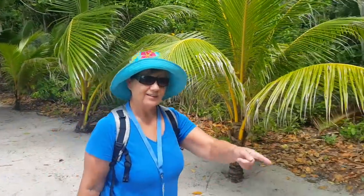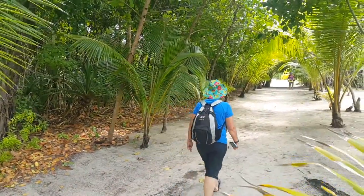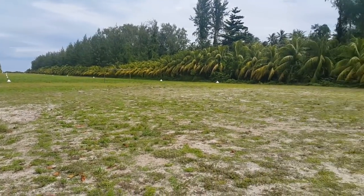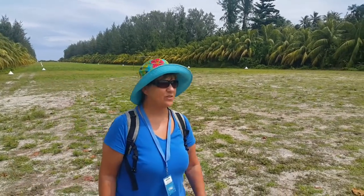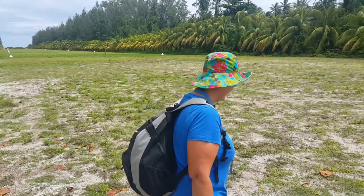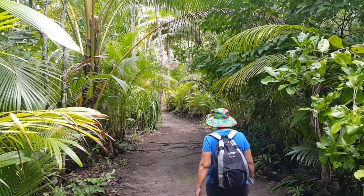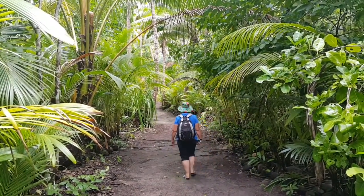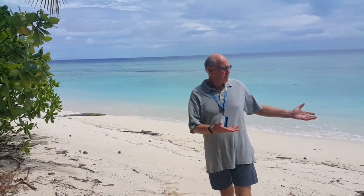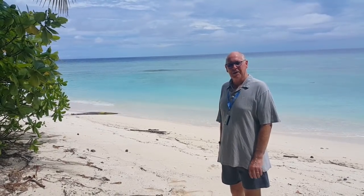Leisurely stroll around this lovely park. Beautiful place, isn't it? Sure is. There's a wee airstrip, football field. Not too many airstrips have a footy field on the end of it. The track around the island is really beautifully formed, going through the lovely jungle. And all the way around the island is the beautiful white beach and the beautiful blue sea. Wonderful, isn't it?